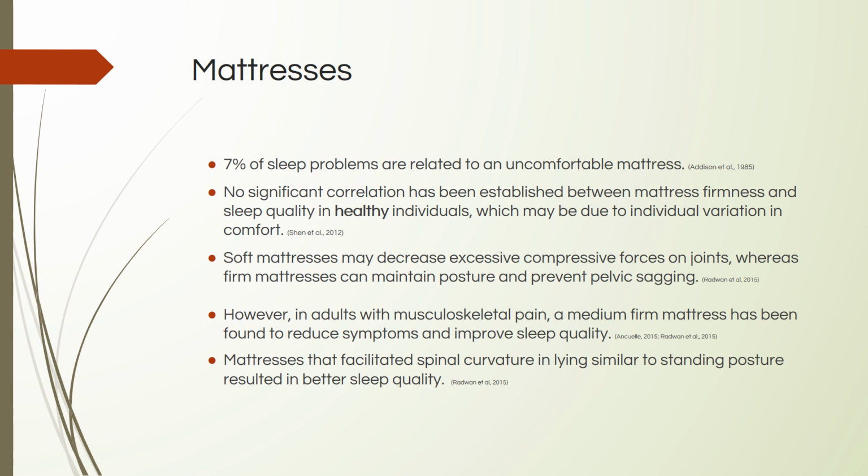It is noted that 7% of sleep problems are related to an uncomfortable mattress. Current evidence shows that no significant correlation between the firmness of a mattress and sleep quality has been found among healthy individuals. This may be due to individual variation in comfort.